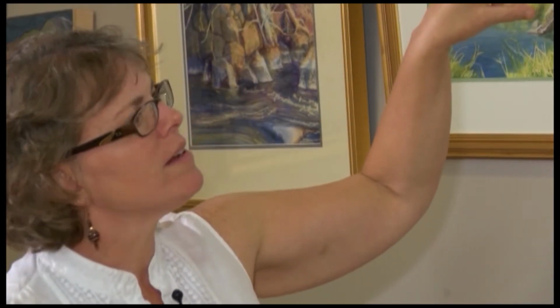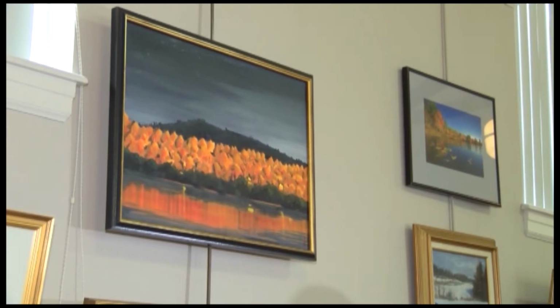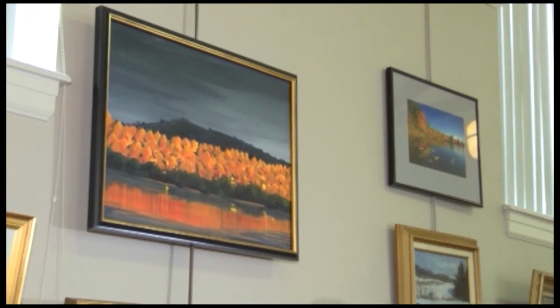Yeah. And then this one up here is Ann Ward. It's incredible. It is. I mean, when you look at it up close, it looks like colors, but when you look at it far away, it's just beautiful. You can see all of the shimmer. No, it's incredible.